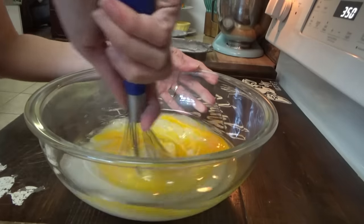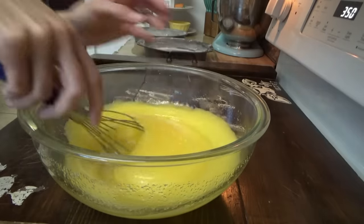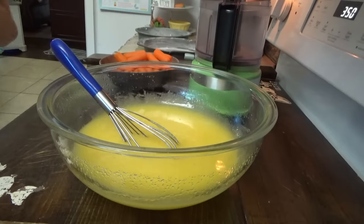So that's the first group of ingredients. We'll go ahead and mix all this together. Now I'm going to go ahead and get out the mini food chopper because in a minute we're going to need it to chop up carrots. Alright, it's time for the next group of ingredients.